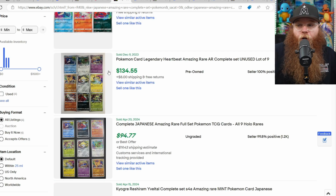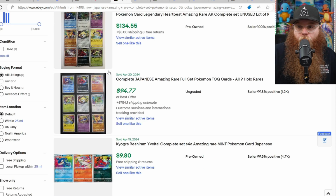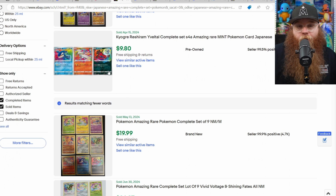Not sure how much more they're going to gain value, especially with the whole Japanese market kind of being super, super crazy right now. But yeah, I've been stocking up on the English ones because they're just dirt cheap. And I've gotten them way cheaper than 15. I've literally got them for $1 a card, and I think Rayquaza was like $3.